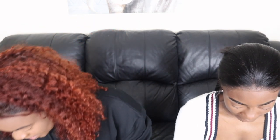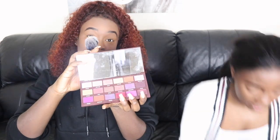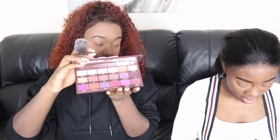Right, ready? So now we need a bit of blush. Oh, look, she knew what I wanted to grab already. Have you got blush? I don't own blush. I use this. I have this one. Oh, I think it's so bright. I use this for blush. I have this. I don't really know where you put it, just on your... Oh, you smile.